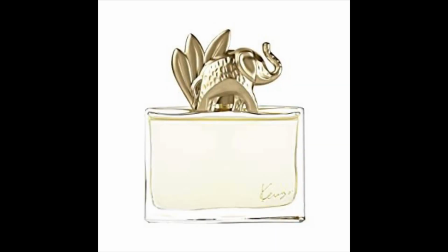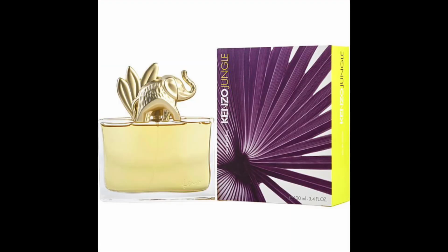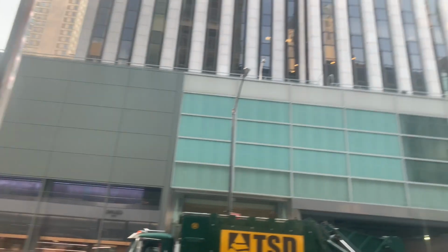A good example is Kenzo's L'Elephant. If anyone's familiar with the Kenzo Jungle series, the one with the elephant on top, right? L'Elephant is super spicy. The vanilla here isn't thick. It's super light, extra wearable in weather like this. It took me by surprise. I have L'Elephant, that's a super spicy vanilla fragrance. It's nowhere close to that.